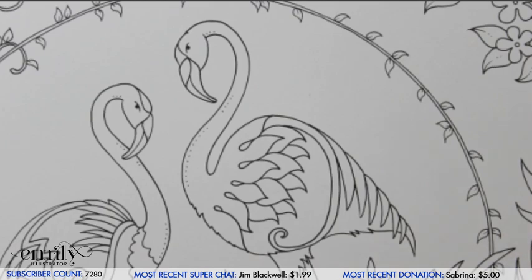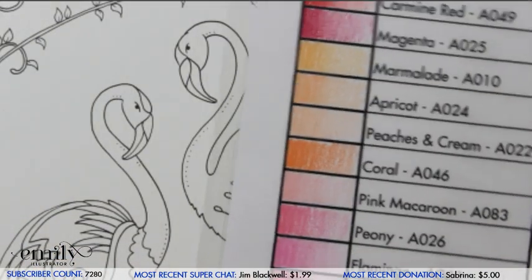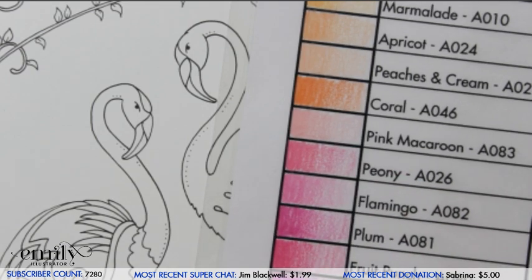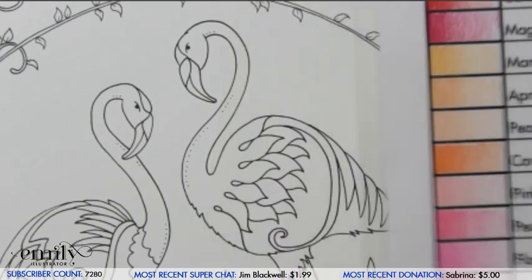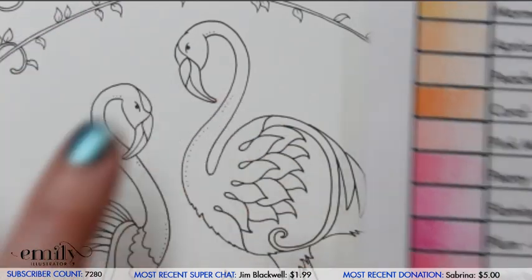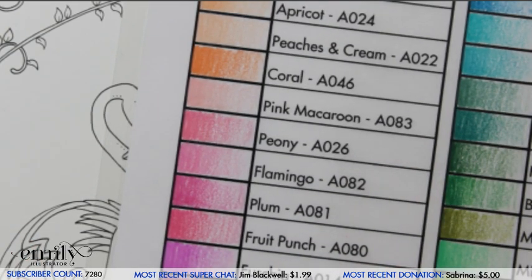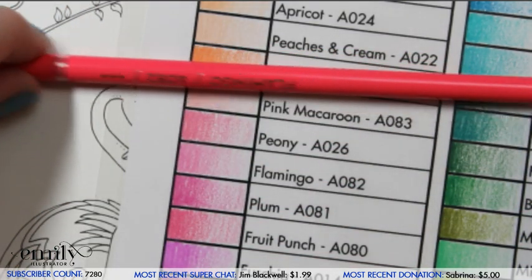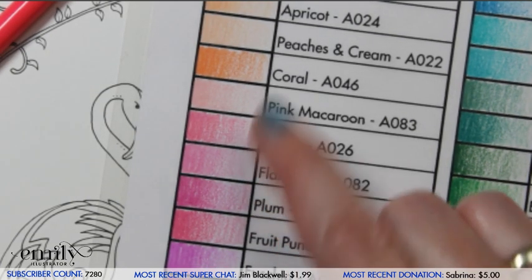So I was looking at the colors, and funnily enough, there is a color. Look at that. It's called flamingo. I don't see how we can color these flamingos without that flamingo color. I think it's just meant to be. We're going to do these two flamingos not the same shade as each other, slightly different. But for this main one, we are most definitely going to use the flamingo color. We'll go over the Prismacolor ones shortly. This flamingo is going to be our mid color, not our light color.